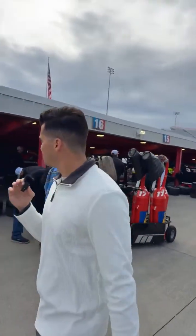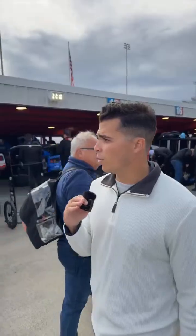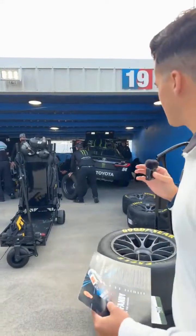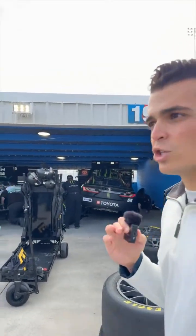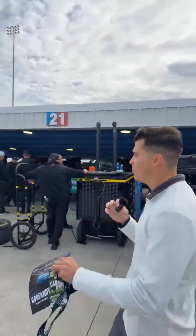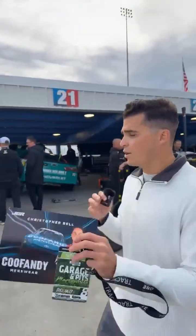Chris Buescher, there's his number 17. Kroger on board with Core Power. And these teams are now getting to work. Checking into the car, making sure things still work, put some tires on there. Make some final adjustments if you need to. This is not an impound race like you usually see at super speedways. And by impound race, I mean after qualifying or after practice, after a certain point, you're not allowed to work on the car.